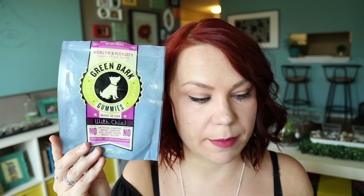Next is Green Bark Gummy Health and Vitality, the newest member of the Green Bark Gummy Pack. These delicious duck morsels are grain-free and powered by omega-3 rich Nutra Chia. Both dogs really enjoyed these ones. They're already gone also. Treats don't last long in this house when they're good. I crumbled them up and sprinkled them on top of Peppermint's food, and they also fit in Dexter's Glamour Ball, so they were a hit all around. 8 paws up. Again, another EDSES product that we've grown to really love. We'd never heard of them before we started doing the BarkBoxes, so we're really glad that we found this company and their products.